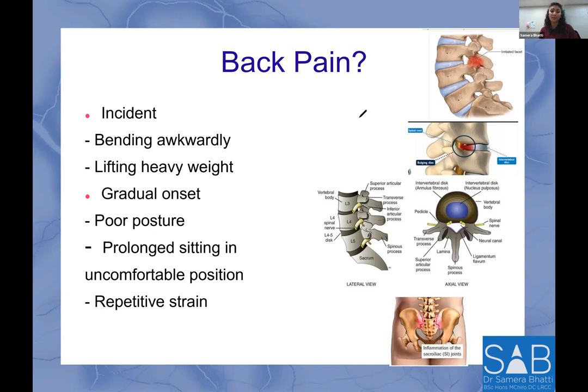It could be gradual, and the gradual onset would be more related to wear and tear. That could be due to poor posture, prolonged sitting in uncomfortable positions, or repetitive strain. Poor posture could be changes over time that you adapted to. Some people just slouch. Some people sit at a desk for long periods of time, or in front of a TV for long periods of time, with very little activity whatsoever.